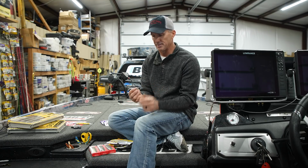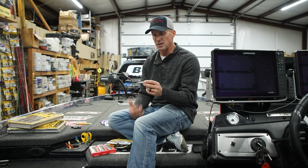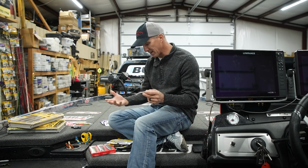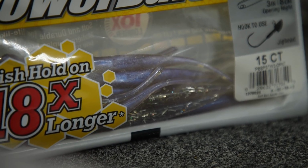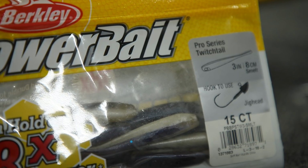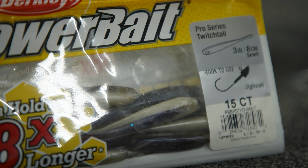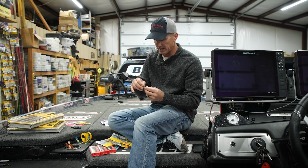But that rig right there, just a jig head on a straight tail, twitch tail minnow, works well. I've got a couple different colors here. They call this opening night, it's just a blue with a silver. I've got more of a white color here, and then I've got a smelt color. Basically, something that represents a minnow. I don't think it needs to be this exact color or this exact color, because when you get down there 25, 35 feet, I don't think there's a big difference in a lot of colors anyway.